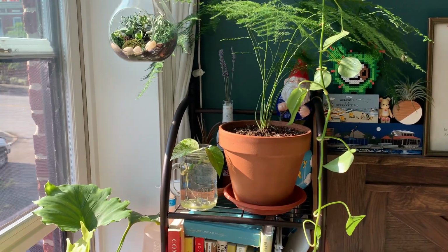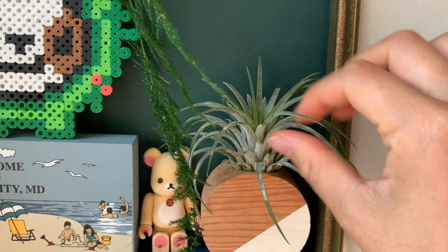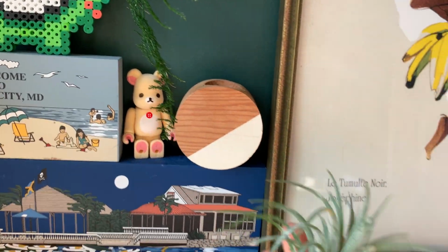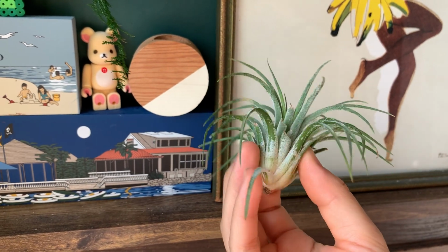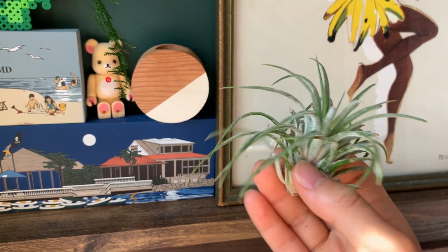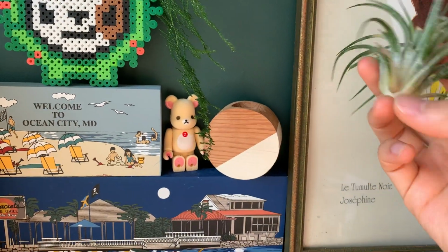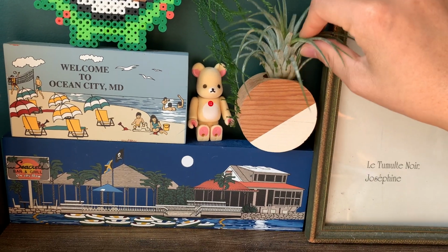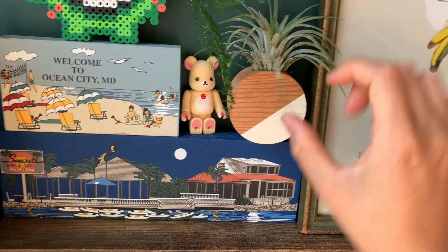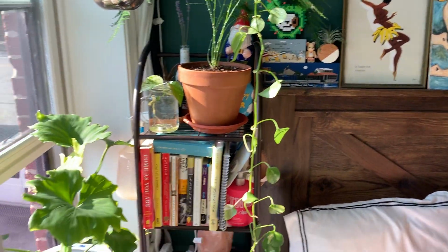And then I think my last one is this little air plant, this little guy over here. So I think it's doing okay. It has some dead leaves, but see, look, it's kind of falling apart. But I just put it in this little holder right here and mist it every day and soak it in water once a week. So I think I have to water it more because I don't really remember it since it's this little guy out here on the side.